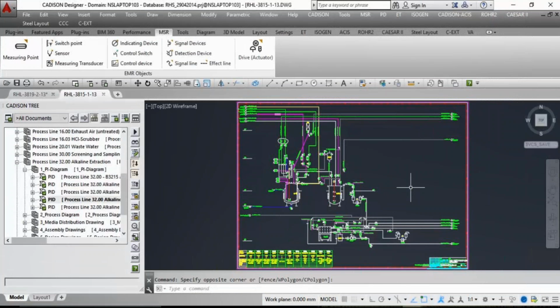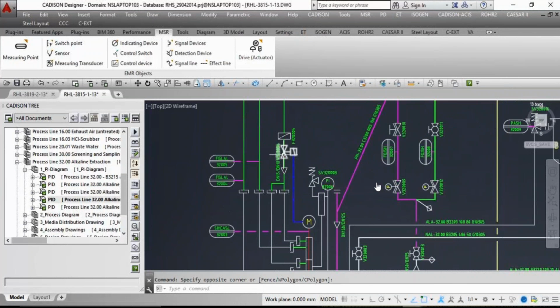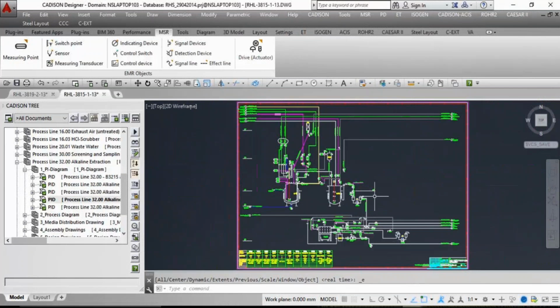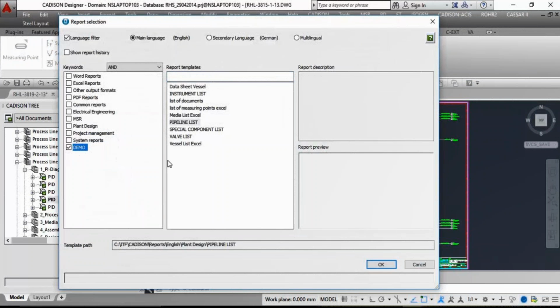As we have done for the pipeline list, similarly we have lots of valves in our P&ID drawings. So we can extract the valve list also, based upon the different types of valves available in my P&ID drawing. Again, we can go to our P&ID drawing, go to the report folder, and quickly extract the reports.